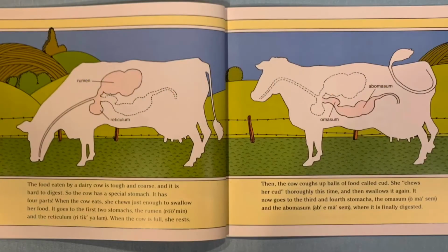The food eaten by a dairy cow is tough and coarse, and it is hard to digest. So the cow has a special stomach. It has 4 parts. When the cow eats, she chews just enough to swallow her food. It goes to the first 2 stomachs, the rumen and the reticulum.